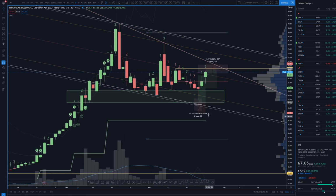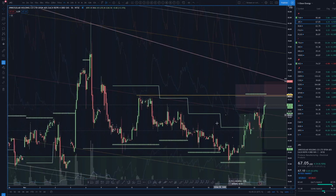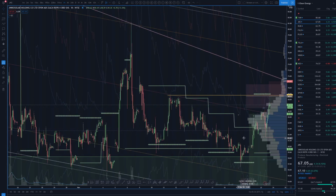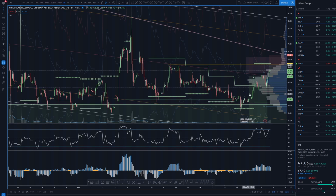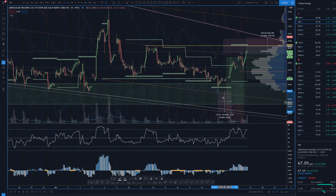Okay, so JKS did not quite get into our long area to test this channel support, and I think this is some hourly chop here. So it didn't quite get into our zone, although if you were active this day, you potentially could have made this trade, just because this was an estimation based on the hourly oversold. If you were to have moved it up, knowing that it would have been oversold a little bit earlier, a little bit higher up, then potentially you're in this trade. But whatever, can't get them all, no big deal.